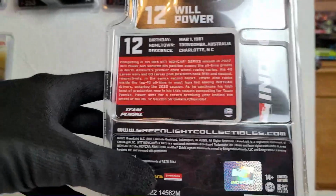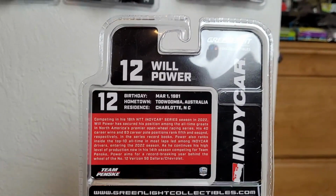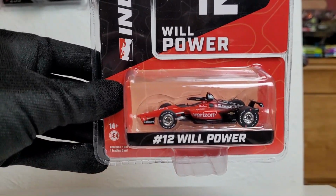If you want to do some reading, you can look at the back right here and learn more about Will Power. He actually lives in Charlotte, so how about that? But we're going to go ahead and unbox this bad boy and take a look at this Australian mate known as Will Power. We'll get on to that very soon.